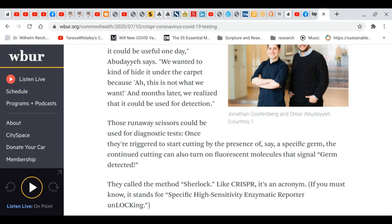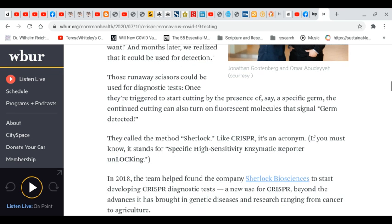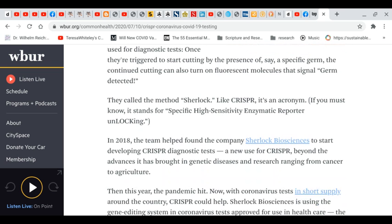Once they're triggered to start cutting in the presence of, say, a specific germ, the continued cutting can also turn on fluorescent molecules that signal germ detected. They call the method SHERLOCK. Like CRISPR, it's an acronym. If you must know, it stands for Specific High-Sensitivity Enzymatic Reporter Unlocking. In 2018, the team helped found the company Sherlock Biosciences to start developing CRISPR diagnostic tests.